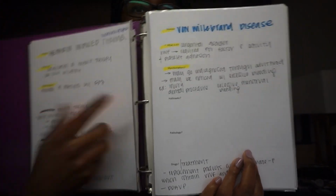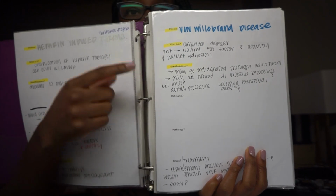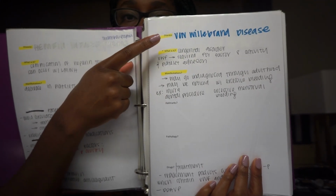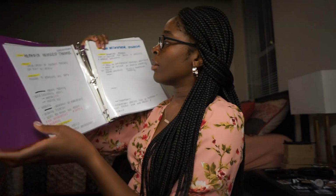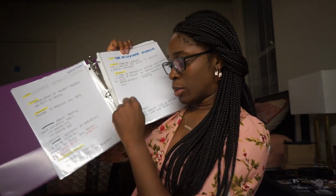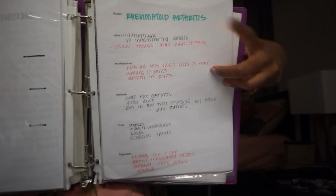So this is what the template looks like. You can see it's highlighted, but I just print these off in multiples, and I have different headings, and always at the very top it's going to be the disease, and then it changes. For this one, it says the disease, what is it, manifestations, hallmarks, pathology, and drugs. That's the way it goes on this. We were just talking about rheumatoid arthritis, and this is the rheumatoid arthritis template.